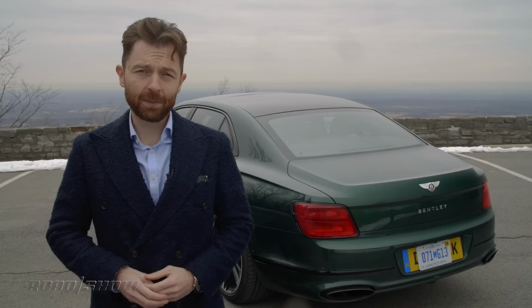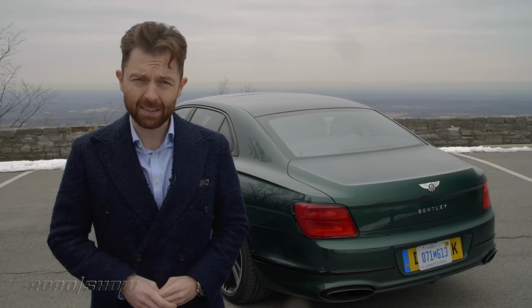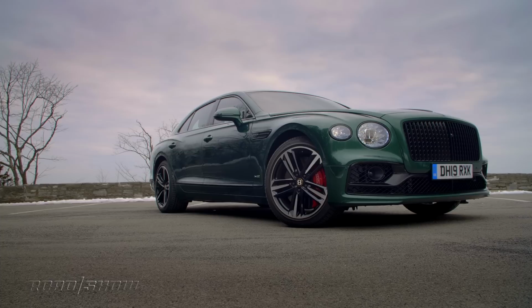That's my take on the Bentley Flying Spur, but we want to know what you think. Is this enough to stem the tide of the SUVs? And do you like the subtle look, or would you go with the polished chrome?